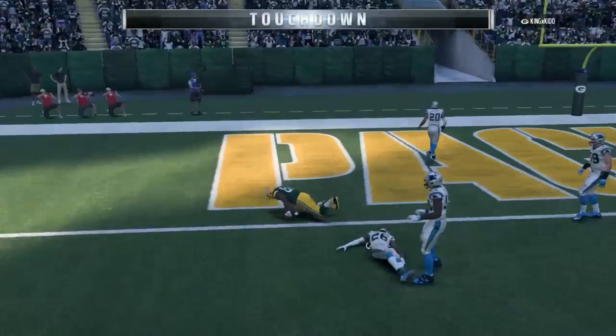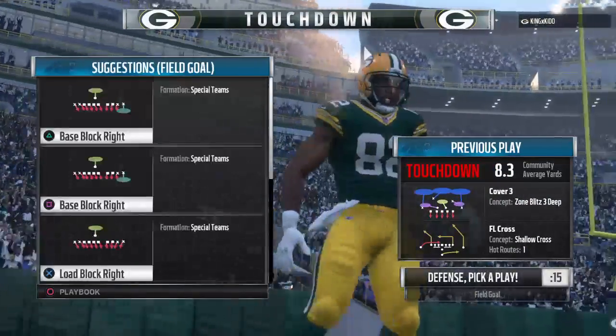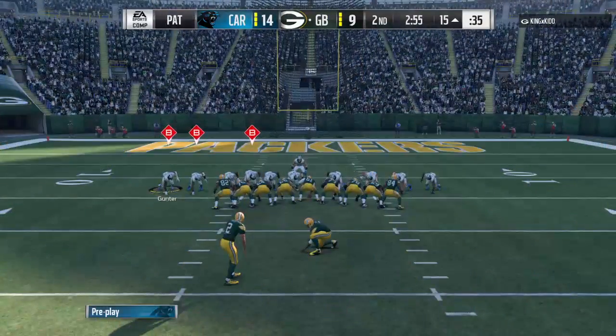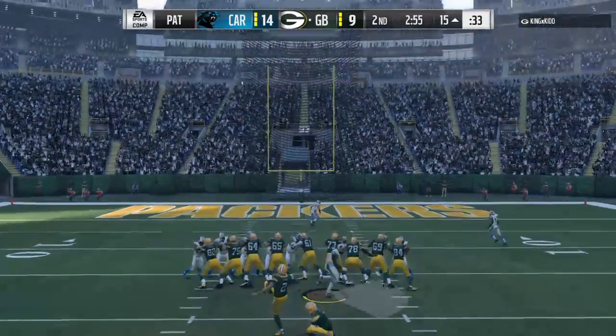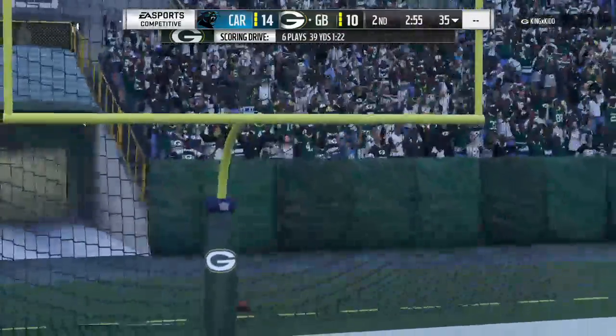And he will get this into the end zone. Touchdown, Green Bay. Richard Rodgers, a 12-yard touchdown grab. And the Packers are back within a score. And he's got it. That cuts the lead. It's now 14-10.